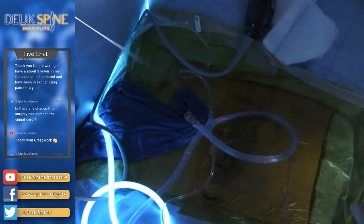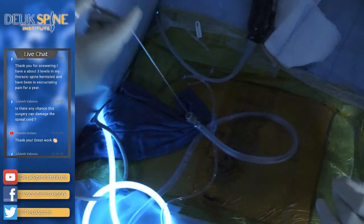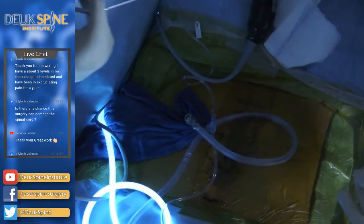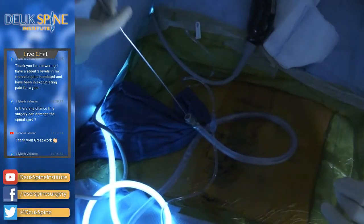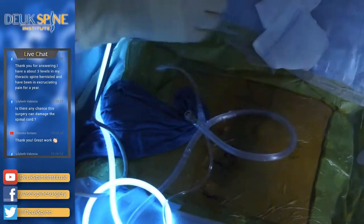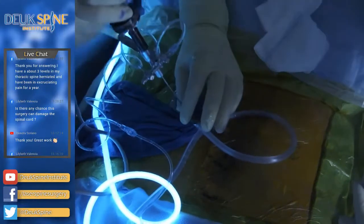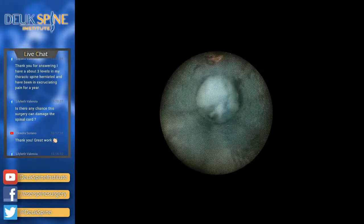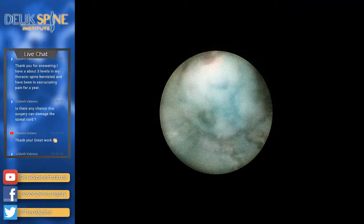It's not bad. Now this is a different scope than the one used for lumbar. This is a fiber optic scope. It's not a rod lens scope. Fiber optic scopes are more durable, but they're thinner. And the thin shaft needs to be thin because we're doing a thinner area of access. So we need a skinnier endoscope.